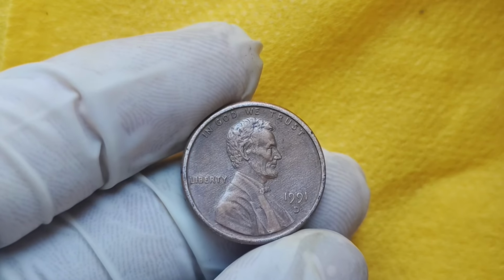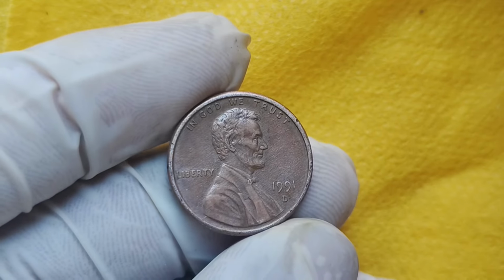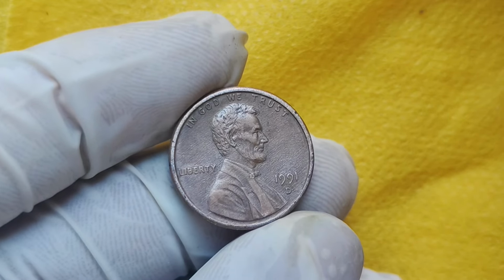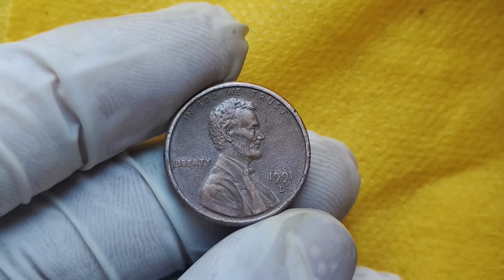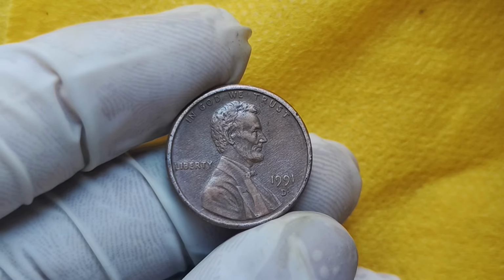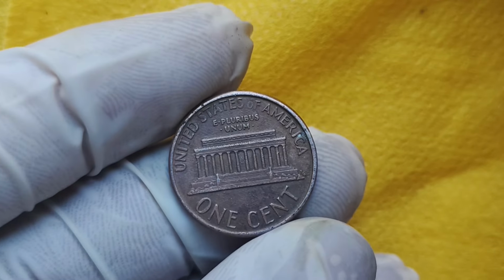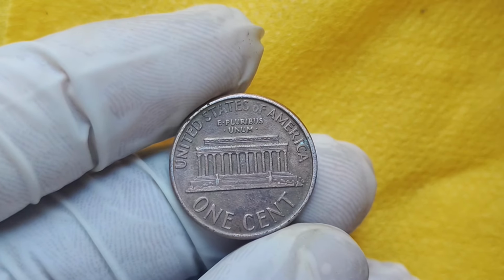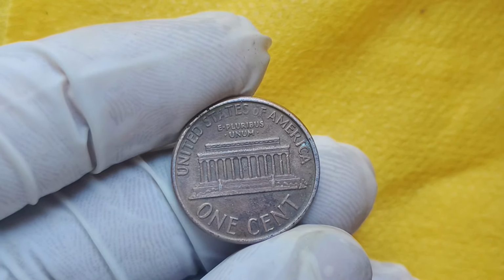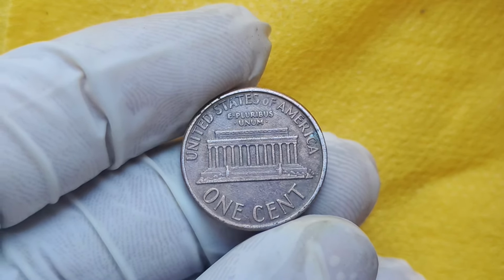Alright, folks, let me ask you something. When was the last time you actually looked at your pennies? I mean, really looked? Not just tossing them in the cup holder of your car, not feeding them to that one vending machine that only accepts exact change, but actually inspecting them like a detective on a big case? Well, if you haven't, you might want to start, because there's a 1991 D Lincoln penny out there that's worth a jaw-dropping, mind-blowing, absolutely ridiculous $1 million.